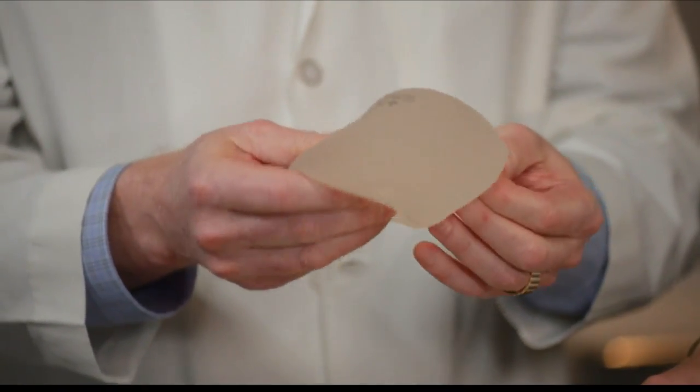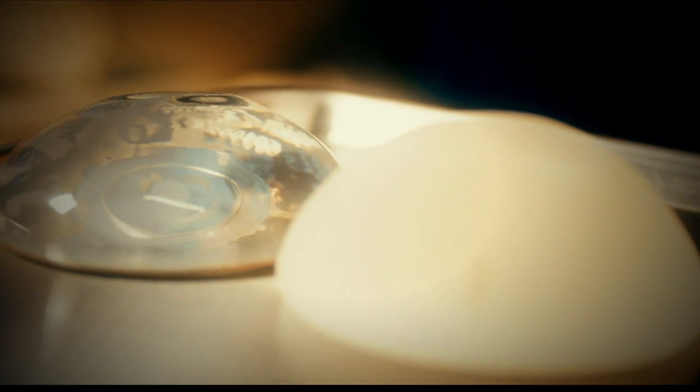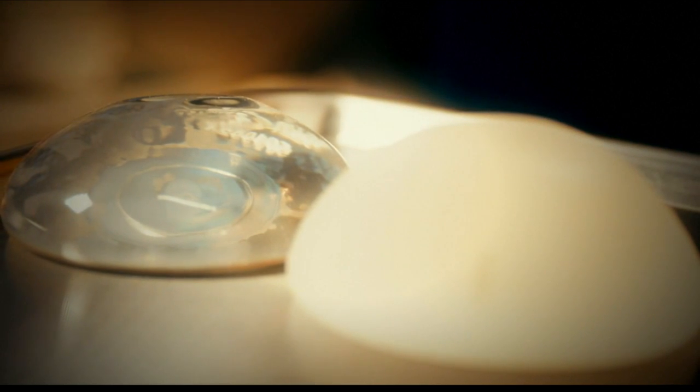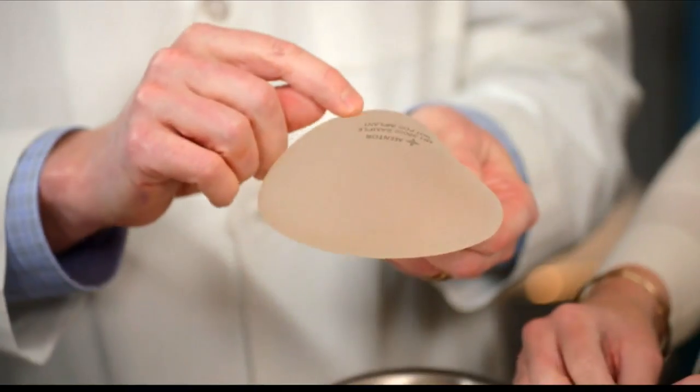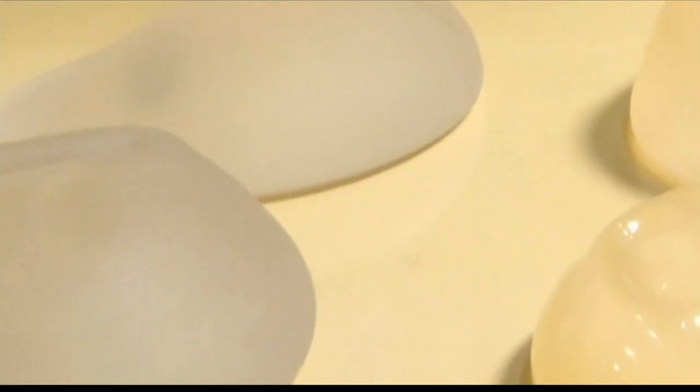Okay. And we're talking about a very small percentage of the population, even with the textured implants. The most recent data shows that if you walk through the door, the chance of you getting ALCL from breast implants, the most common is 1 in 2,000. The least common is 1 in 86,000 implants put in. So that's not very common at all.